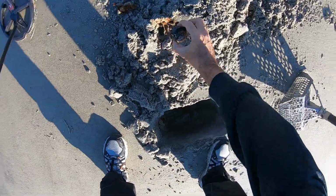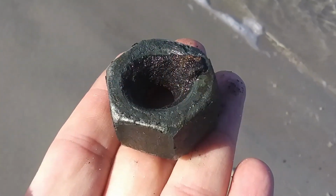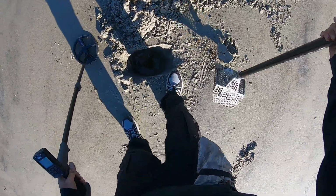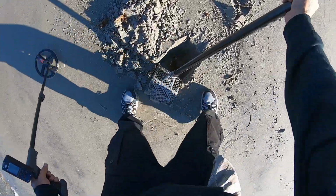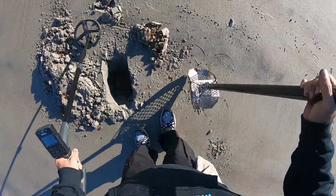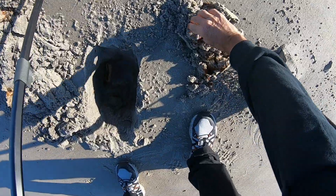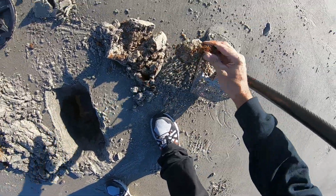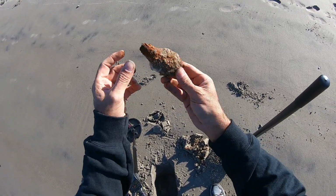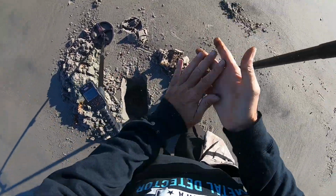There's a bolt. That's a big nut. Look at that. There's probably another one down there. I think that's it. Now what is that? Yeah, that was a big hunk of iron. I will put it in my pouch.